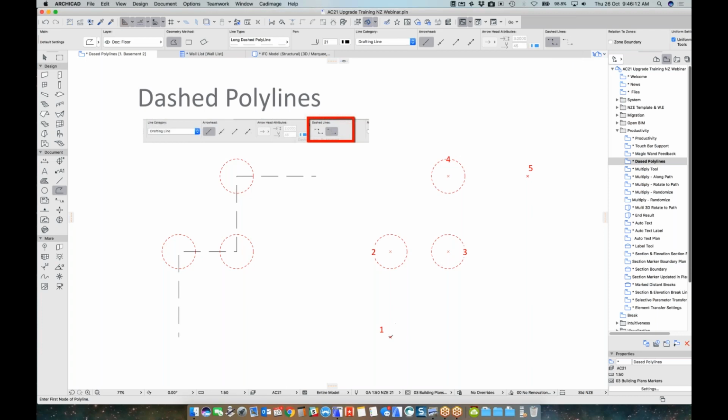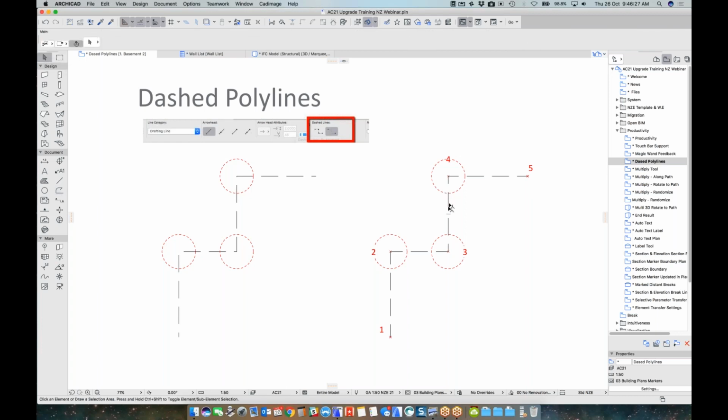and click on hotspot 1. Go to 2, just connecting the dots all the way back around to hotspot 5. Double click to finish it, and you'll notice that we have these nice little corners now. No more smashed screens and angry architects.